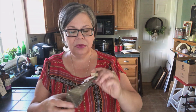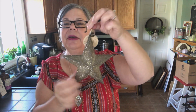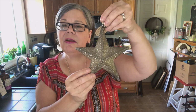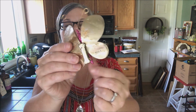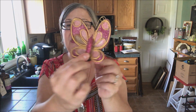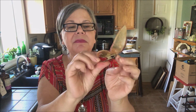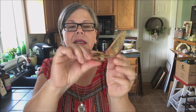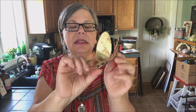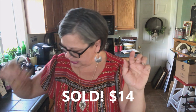This is a new star made to look old that I think I will be keeping because I just love it. And made in Japan, signed on the back, made in Japan, a clip. This is a butterfly, a pink butterfly clip. Has a really modern sort of look to it, doesn't it? But it's from the 60s probably. And I'm gonna say $12 to $15. I think that's really unique.